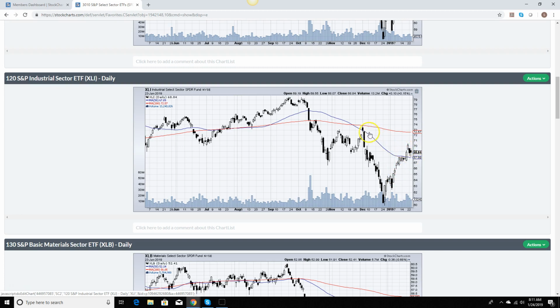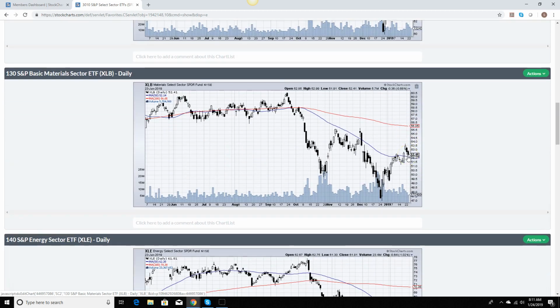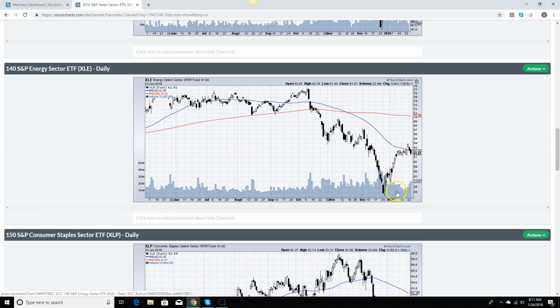But again, what stands out to me are these island reversals. You got the gap up and then it gets slammed down. Kind of a gap here and then it gets slammed down. You got a gap up here and then you're down for 2 days. Is that going to happen again? Materials, the breadth we saw was starting to look a little weaker, so we'll keep an eye on that. But again, I think there's better things to invest in.